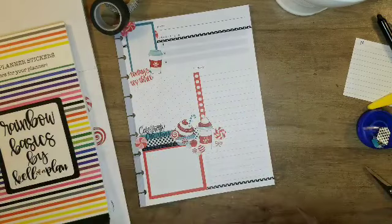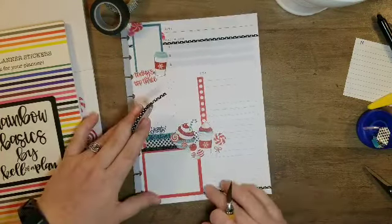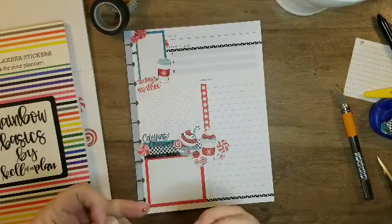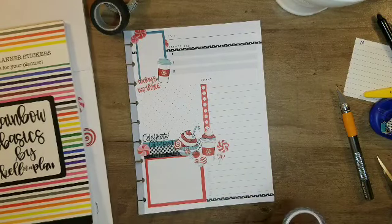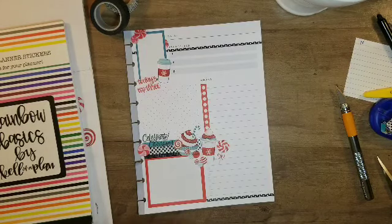Do you guys use washi in your spreads? I know that I'm not actually talking to you, but I really am looking forward to reading your comments, and knowing if you are more of just a sticker person, if you're a functional planner, or if you like washi, or if you don't like washi. I'm just very interested to know these things.